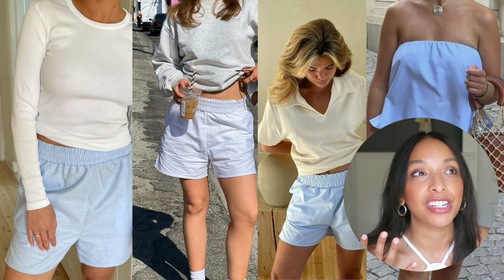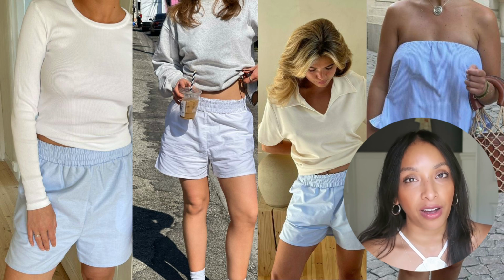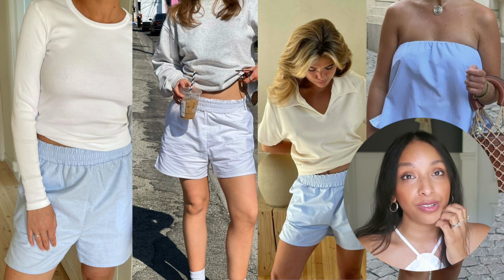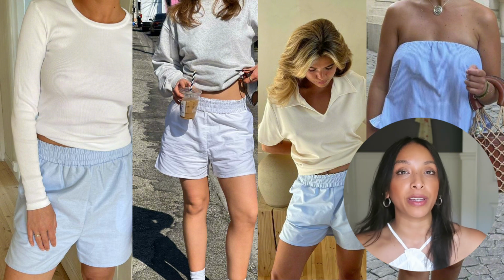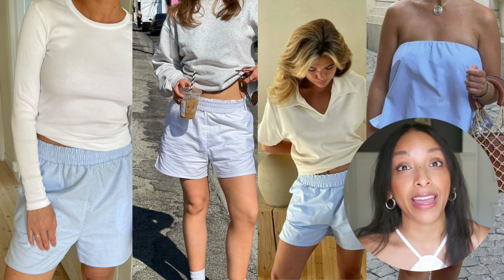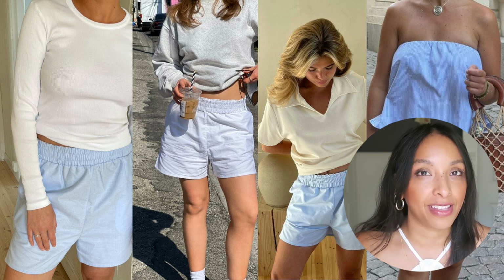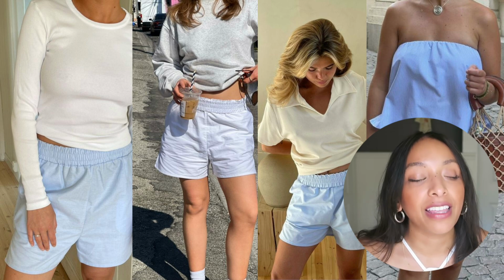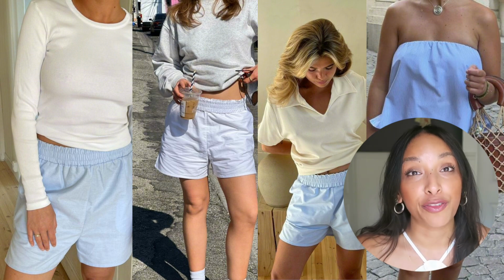They're great for vacation. The breezy shorts do have pockets, and if you're using actual boxer shorts for this trend, you're obviously not going to have pockets, but I think that we are going to see companies favoring the silhouette and adding versions with pockets. I think any girl appreciates and loves good fitting shorts that are comfortable and have pockets.